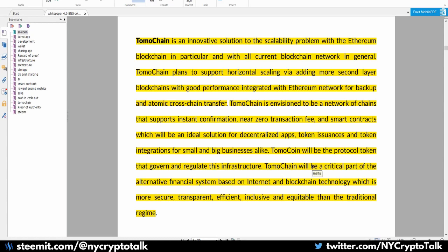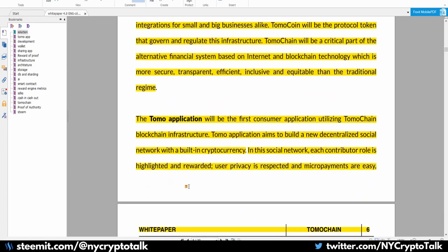Tomocoin will be the protocol token that governs and regulates this infrastructure, and Tomochain will be the critical part of the alternative financial system based on internet and blockchain technology, which is more secure, transparent, efficient, inclusive, and equitable than most traditional regimes. That was a mouthful, right? So the Tomo application is basically their first consumer application that will be on their chain.